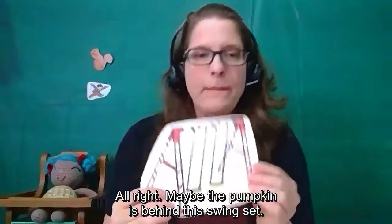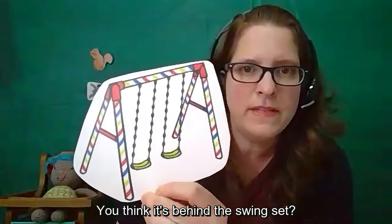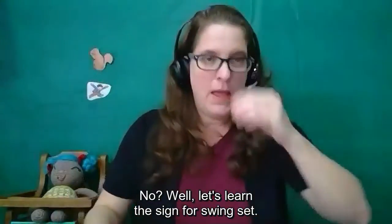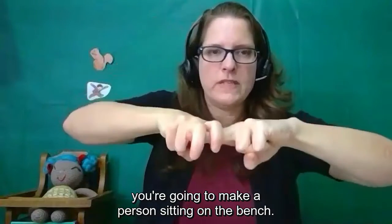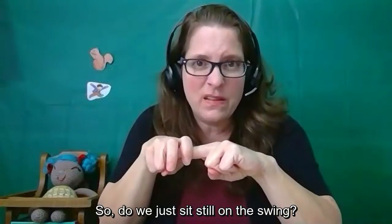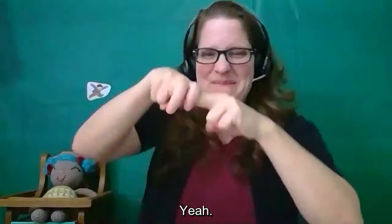All right, maybe the pumpkin is behind this swing set. What do you think? You think it's behind the swing set? No? Well, let's learn the sign for swing set. So we're going to make a bench with one hand. So you make two fingers together to make a bench. And then with the other hand, you're going to make a person sitting on the bench. But this is a swing. So do we just sit still on the swing? No, we swing. Yeah. Make it swing.